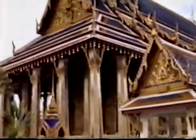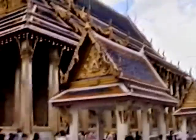Hanuman, he can make himself bigger or smaller. Make himself bigger, and make a residence in his mouth for his king, King Rama. We're just there looking at the paintings. Now we're going to go into this main temple building to look at the Emerald Buddha.